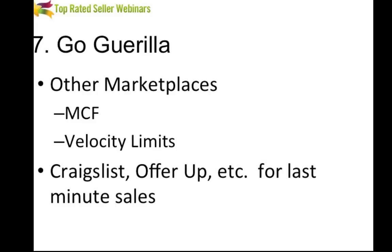Also, especially if you have the item with you, and even if you don't, there have been times where we sold things on Craigslist, SwipSwap, OfferUp, some of those online garage sales. If you know that you're going to have lots of extra of these, pull back 3 of them now and try to sell them on Craigslist because there's no fees, so you can sell them for a lot less.